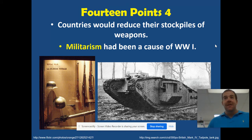The idea behind building up your military is that if you build it up, you're probably planning on using it at some point. It's like most people who go to the gym and work out and flex their muscles. They probably plan on using those muscles for something, whether it's to play a sport, or because some jobs require you to be physically fit, or just for better health. But militarism has been a cause, so reducing the stockpiles of weapons, his fourth point, is trying to combat that idea of militarism.